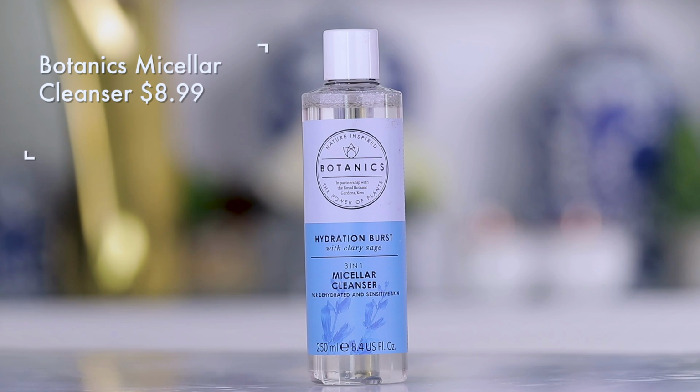And then I was really surprised by this. This is the Hydration Burst Micellar water. It's for dehydrated and sensitive skin. It has a hole in the top, which makes it really nice to get the right amount on your cotton pad or whatever you are using. I have only been using this for maybe a week or so, but I think it's really effective at taking off your makeup. You don't need a lot.